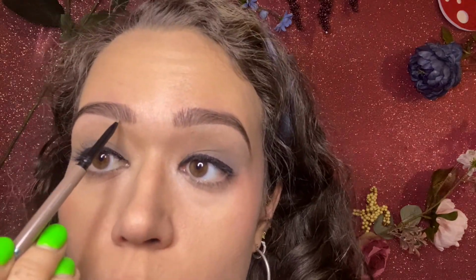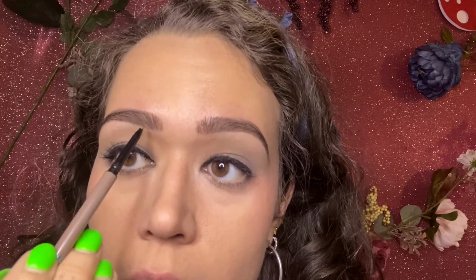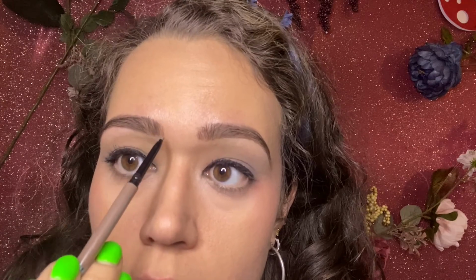Okay, so for brows real fast, we're going to draw a line underneath the part with all the hairs. We're gonna keep this full but as natural as possible. Then we're gonna add some hairs here. So that's all we're gonna do for the front part.